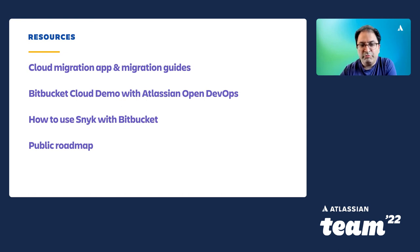The next is a demo of Bitbucket Cloud with Atlassian Open DevOps. We announced our Open DevOps solution at Team last year. Open DevOps is a Jira software project that comes pre-configured with Bitbucket, Confluence, and Opsgenie. It enables teams to build a flexible DevOps stack with tools across security, testing, and monitoring. Bitbucket Cloud is tightly integrated with Jira's code tab and the deployments tab. This demo shows you how to integrate Bitbucket and Jira, so product managers and stakeholders are always in the loop on which features are being worked on, which ones have been shipped, and which ones are blocked.